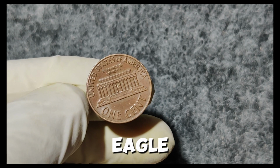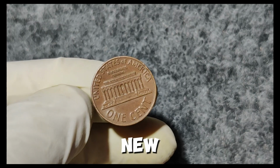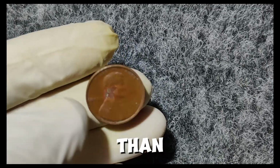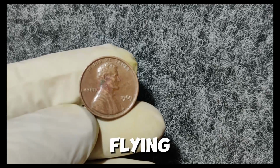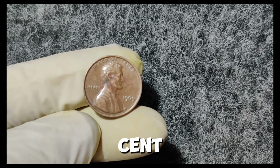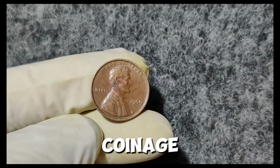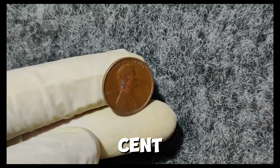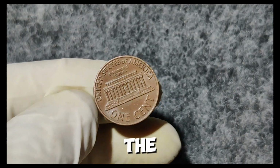But just 2 years later, it was replaced by the Indian head cent, a coin that would remain in circulation for over 50 years. The Indian head cent, which debuted in 1859, featured Lady Liberty wearing a Native American headdress on the obverse side. This coin was made from a copper-nickel alloy because of the rising cost of copper during the Civil War. It was a beautiful coin, and one of the most iconic versions of the penny.